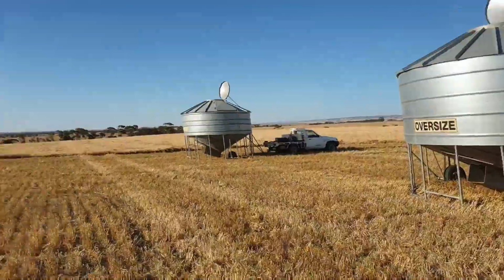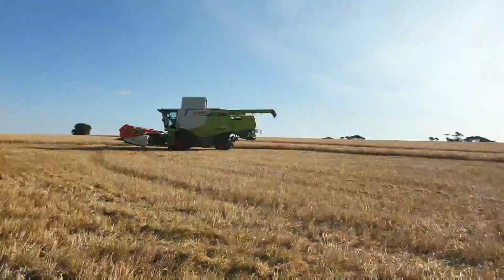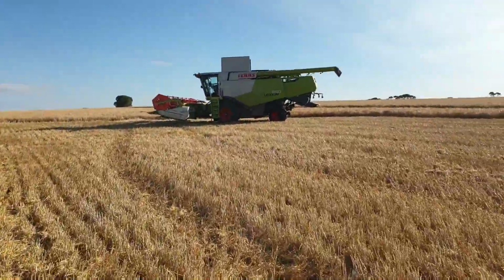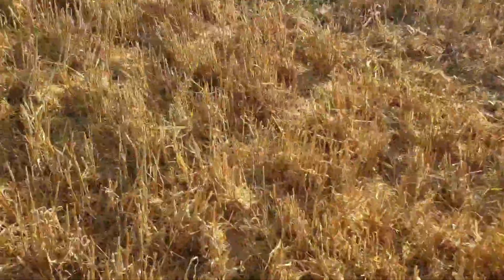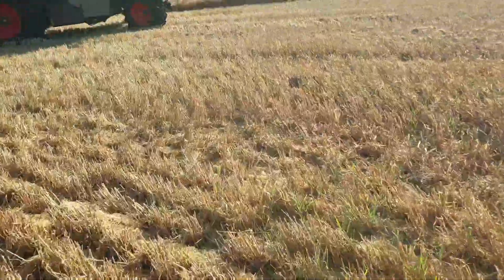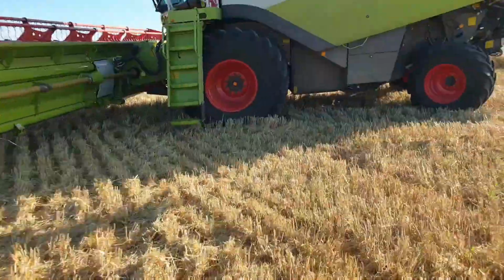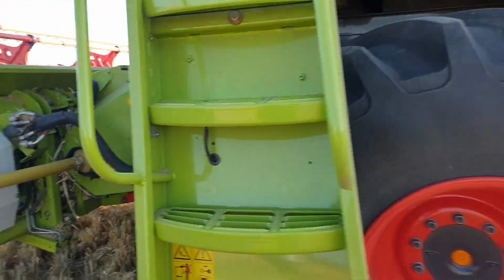Ah, we finally got all these, well, 4 bins that should do us for tonight. We get them nearly full. That'll be good. But yeah, I don't know. It's been a little bit disappointing so far. It's the same variety, but it just hasn't been so good. I thought it might be a bit better, but early days, we'll see how we go.